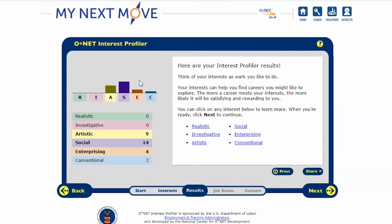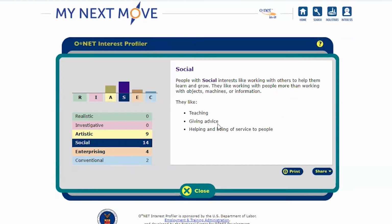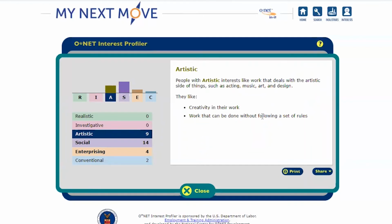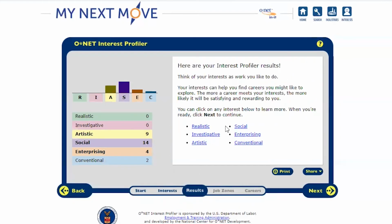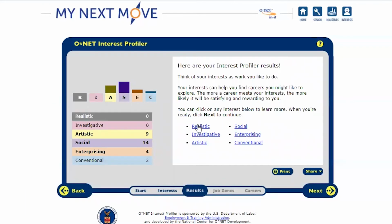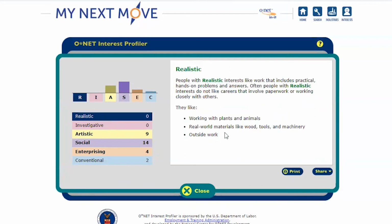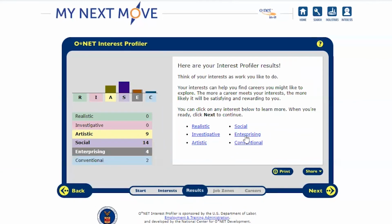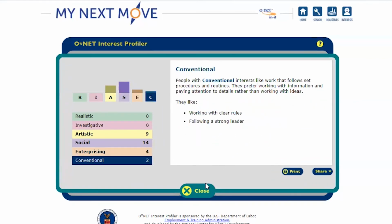Okay, so this is the outcome after I took the interest profiler. So it lets you know the areas that you match the best. And so for me, social is my top one, obviously, and then artistic, and then enterprising. So then you can start to look at what falls into those categories. If you click on social, it's anything like teaching, giving advice, helping, and being of service to people. The artistic has creativity in their work that can be done without following a set of rules. And then enterprising, persuading and leading people, making decisions, taking risks. The other ones are realistic, working with plants and animals, real world materials, outside work. Investigative is searching for facts, figuring out problems. And then conventional is working with clear rules and following a strong leader.